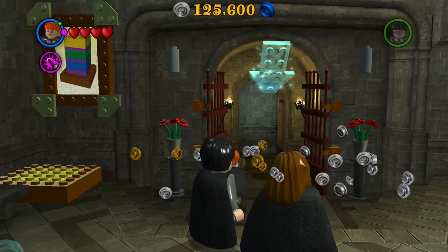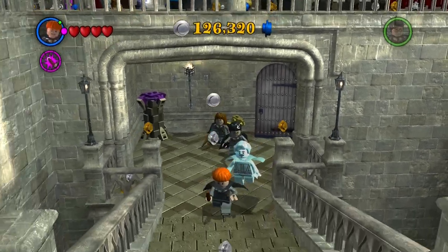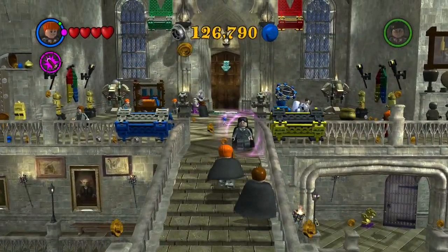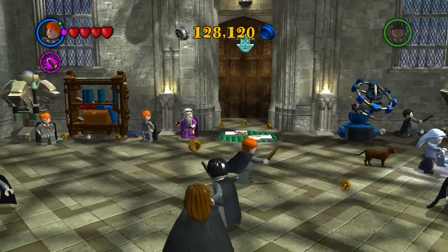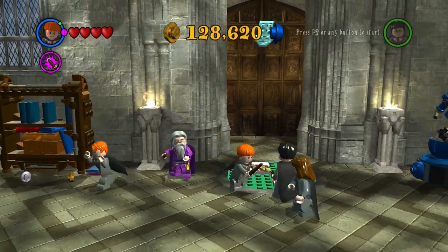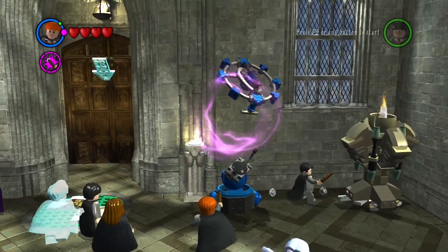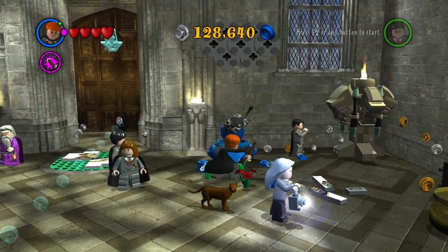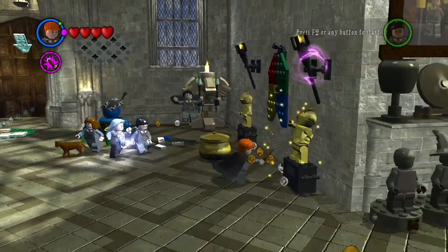Oh, okay. So you just have to hit him. Alrighty. I'm faster. Faster than Nearly Headless Nick. Oh, we're going into the Great Hall. I would explore a lot more, but there's not really too much we can do. Maybe with this, maybe. But with just Wingardium Leviosa, we don't have too much to do. Oh, we can't even put anything in there.